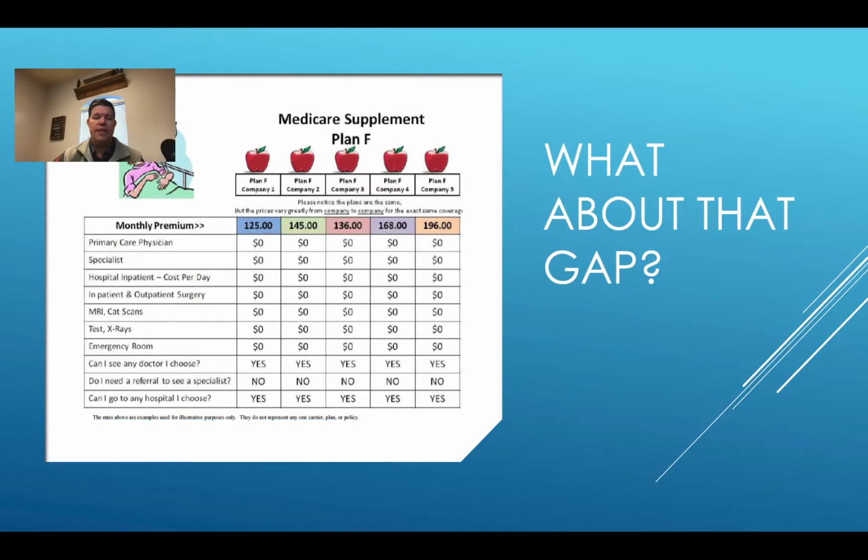Well, good morning, folks. In our next segment of the series, we are going to talk about Medicare supplements. So, what to do about that gap in coverage between what Medicare pays and what is your responsibility. That can be pretty significant.